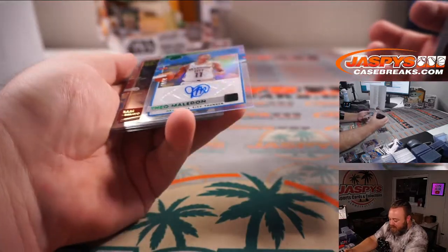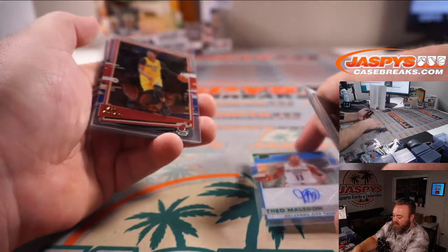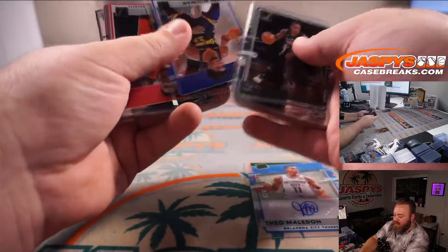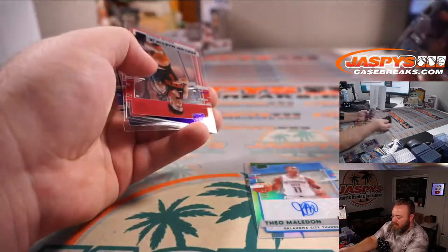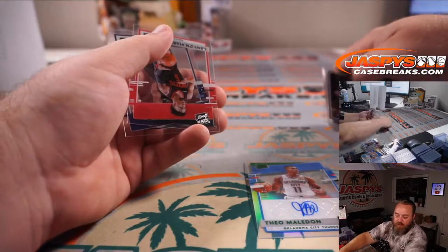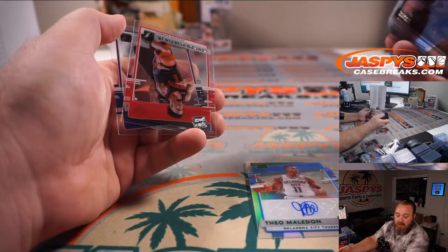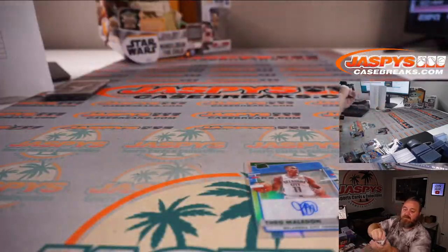Nice. Out of 25, Theo Maledon, rated rookie auto, for the Thunder, Lance Mishihira. Bam Adebayo, gold, for the Heat, David Wong. And James Wiseman for the Warriors, Michael Estrella. Kenyon Martin Jr., purple, for the Hornets. Sorry, not for the Hornets, for the Rockets. And Anthony Liu, and Desmond Bane for the Grizzlies.